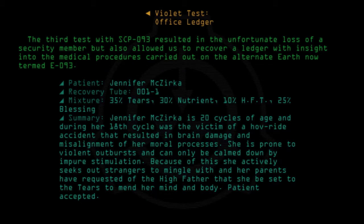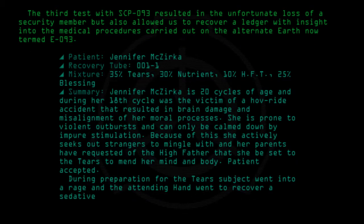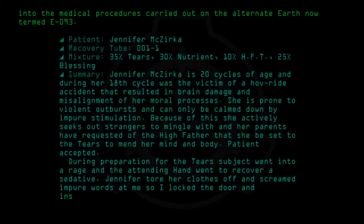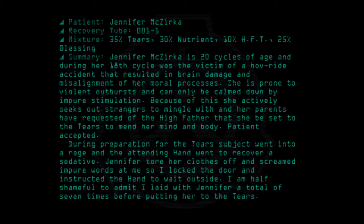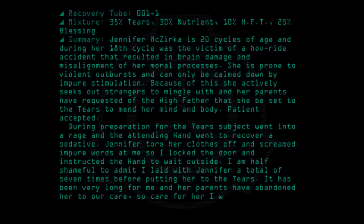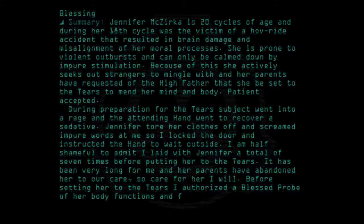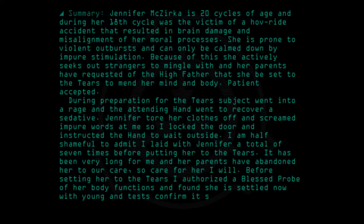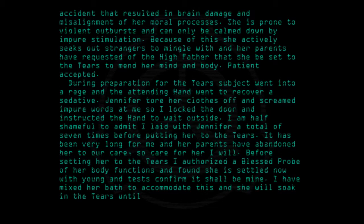Patient accepted. During preparation for the Tears, subject went into a rage and the attending hand went to recover a sedative. Jennifer tore her clothes off and screamed impure words at me, so I locked the door and instructed the hand to wait outside. I am half shameful to admit I laid with Jennifer a total of 7 times before putting her to the Tears. It has been very long for me, and her parents have abandoned her to our care, so care for her I will. Before setting her to the Tears, I authorized a blessed probe of her body functions and found she is settled now with young, and tests confirm it shall be mine. I have mixed her bath to accommodate this, and she will soak in the Tears until her body is ready to give life.